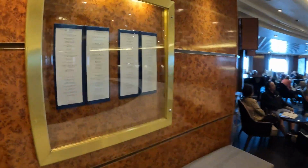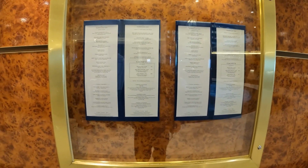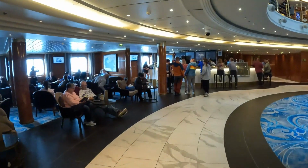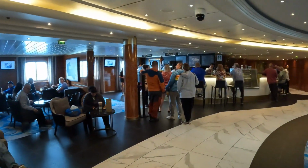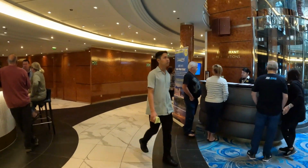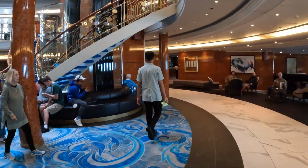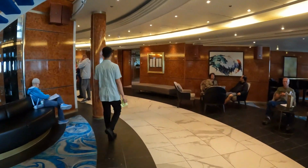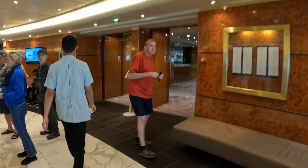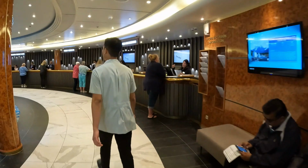And here's where you'll find the menu for the dining rooms, and they're the same for both of the dining rooms. But here's also the coffee shop and the restaurant reservations, where you make reservations if you have specialty dining plans. All right, now on to the rest of 5, which we need to go up and over. So I will pause it and join you back when I'm over there.